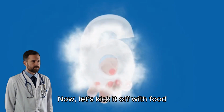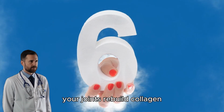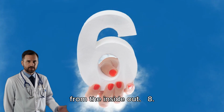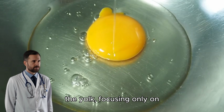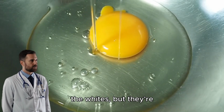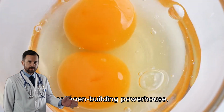Now, let's kick it off with food number 8, a simple everyday ingredient that quietly helps your joints rebuild collagen from the inside out. 8. Egg yolks, the hidden joint rebuilder. Most people toss the yolk, focusing only on the whites, but they're missing out big time. Egg yolks are a surprising collagen-building powerhouse.